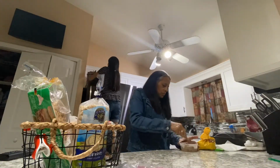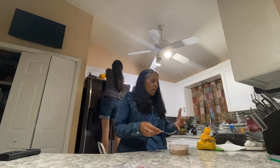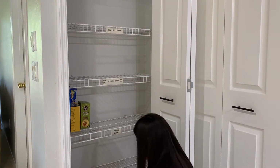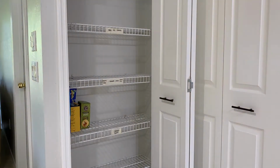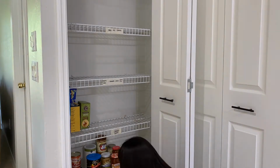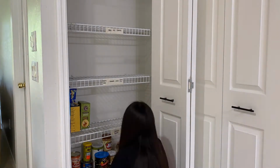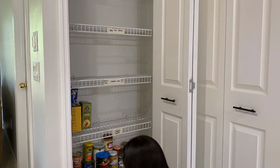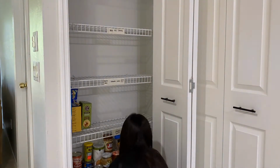Continuing the purging process, or the edit, if you will, we got our kitchen painted, so now I'm putting everything back into the pantry. It's not very The Home Edit because I'm the only one about that life in my family, and if you're still watching, then that probably means that you are too. Shout out to you because, you know, we gotta stick together.